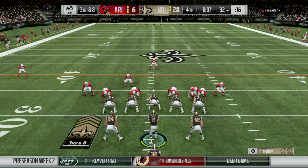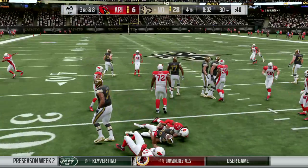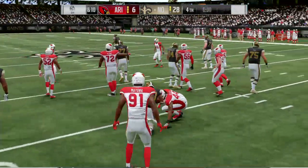Set. They run the counter. Scott, and he went backwards. He'll be down at the 30.